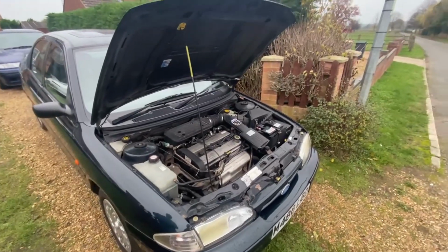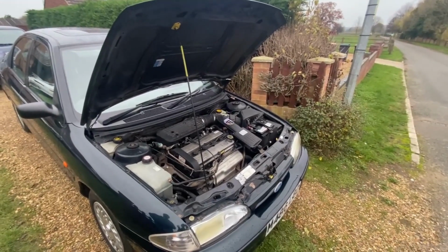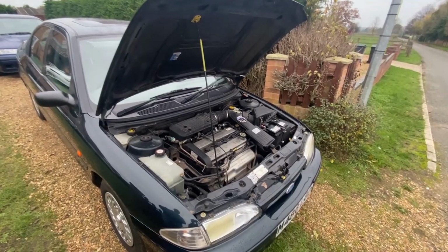So I think that's just cars getting heavier, isn't it? It's not a fault with this car or anything. Yeah, they were a lot lighter.